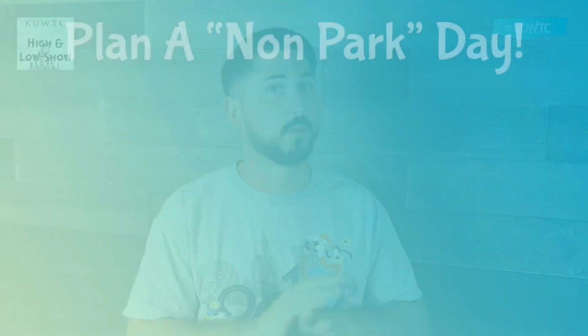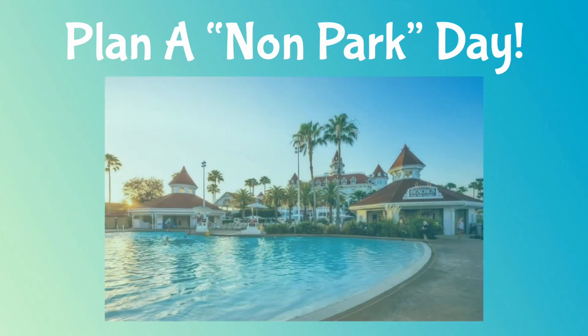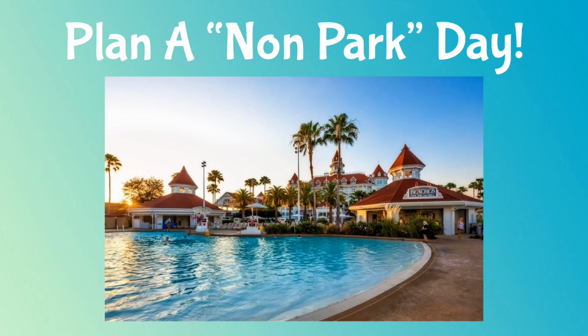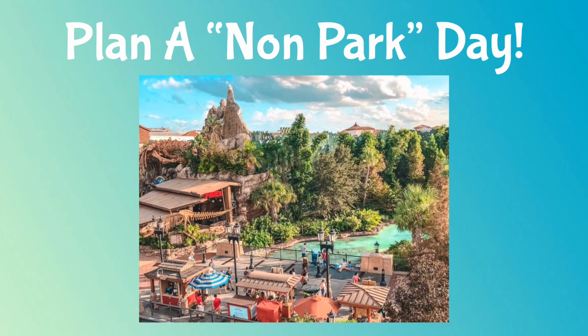Alright guys, our second money-saving tip in Walt Disney World for this episode is going to be plan a non-park day. Some people would think that when you're there, you need to hammer your trip all day in the parks, non-stop, every day. That's not always the case. If you do have enough time, you're on a 4, 5, 6, 7 day trip, I'd say anything from 4 or longer, definitely try to plan a non-park day. Even if it's shorter, get some hoppers and plan it correctly. But for this topic, have a day at the pool.